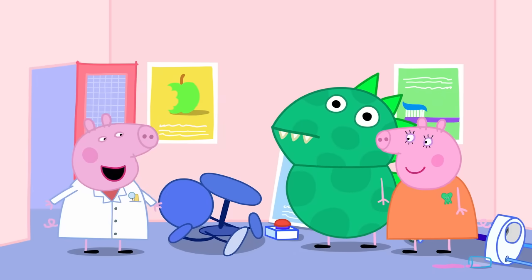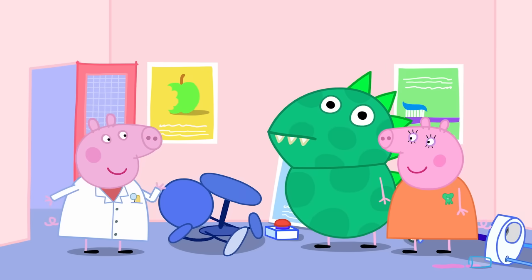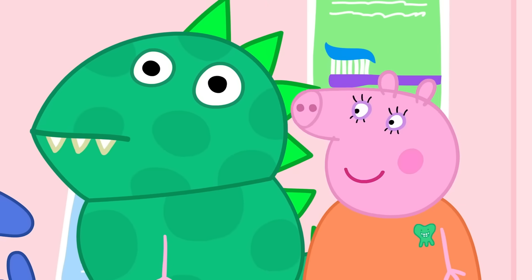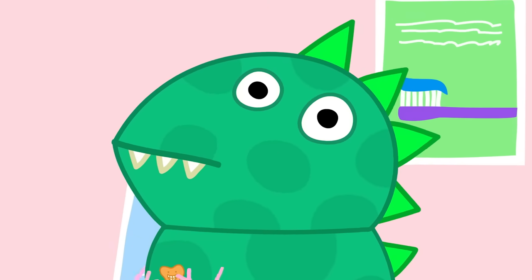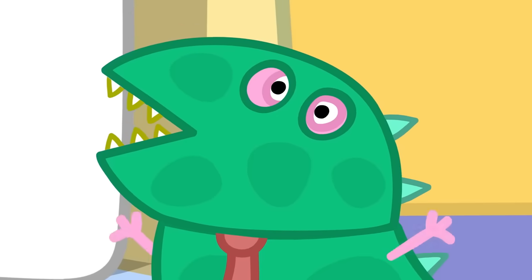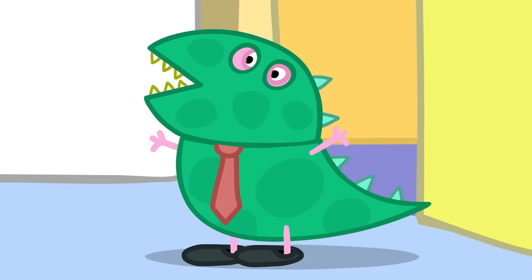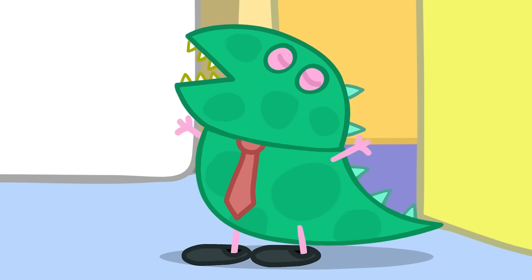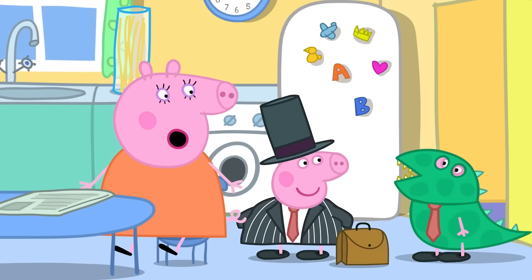Silly George. Dinosaurs don't go to the dentist. They go to Dr. Hamster the vet. But you can have a sticker anyway. I think you'd make a very good dentist. Dinosaur! And you'd be an excellent dinosaur, George.